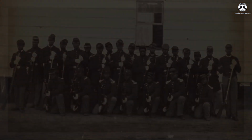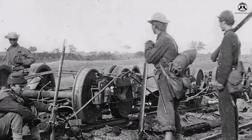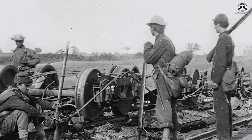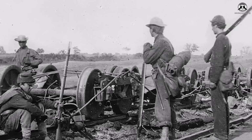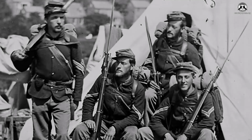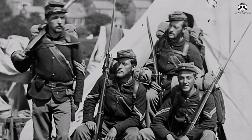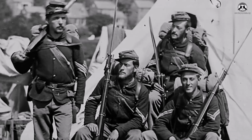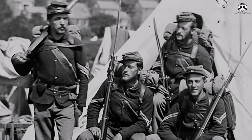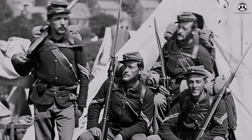In addition to bedding, soldiers often tucked personal items into their blanket rolls. Letters from home, small keepsakes, sewing kits, or a piece of hardtack might be carried in this way. The simplicity of the blanket roll reflected not only the practical needs of a soldier on the march, but also the limited nature of what one could truly call home during a time of constant movement and uncertainty.